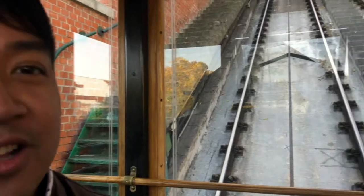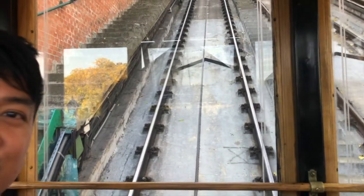About to take our ride. As you can see, we have a little elevator going up, and so we're gonna go and see the castle. Buda Castle!